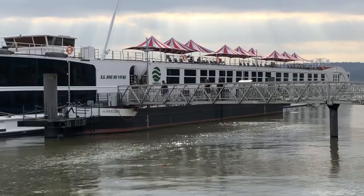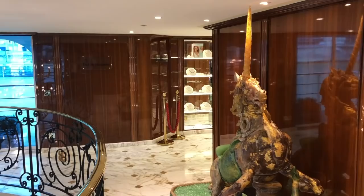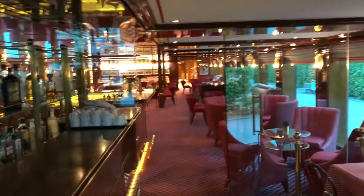On any European river cruise, the focus of the trip is always the activities and sights on shore. But when you're traveling on the Uniworld Joie de Vivre, it's pretty hard to ignore the ship. Uniworld imagines its ships as floating boutique hotels, so no two are alike. Each ship has its own design theme and color palette that's intended to reflect the area in which it sails.